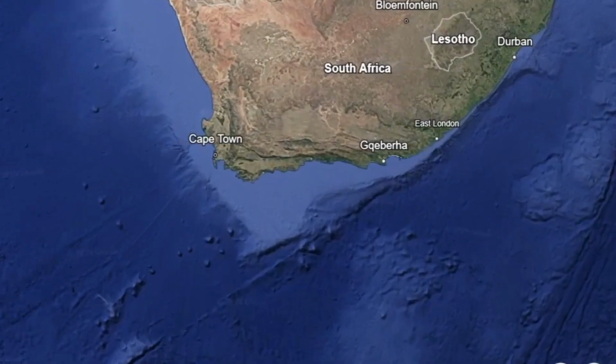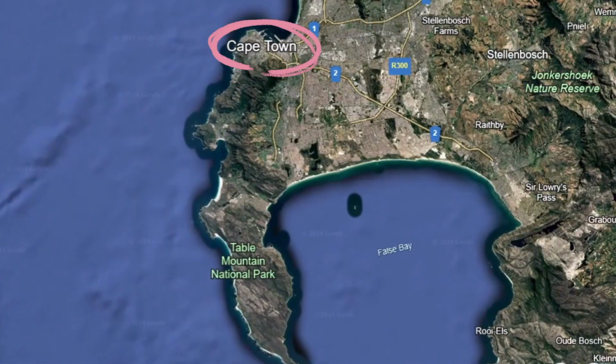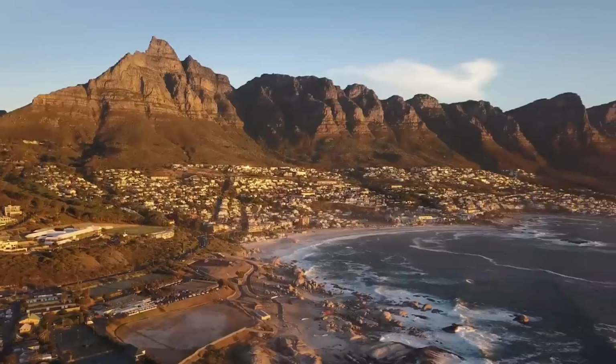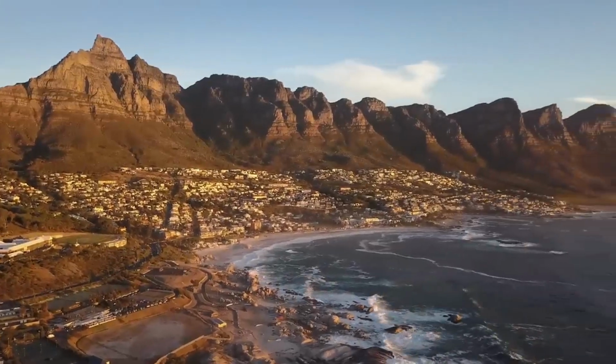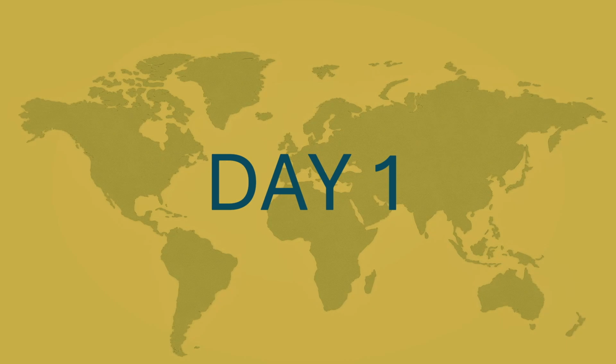Cape Town is located on the southwest coast of South Africa. The city itself is renowned for its dramatic landscapes, with the iconic Table Mountain offering a stunning backdrop. And this is where our journey begins. So day one, you've arrived.